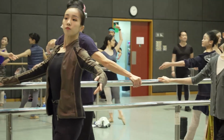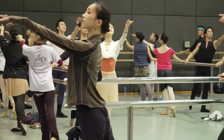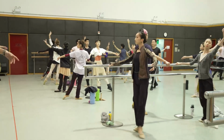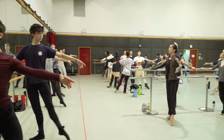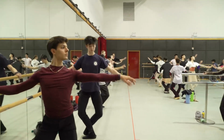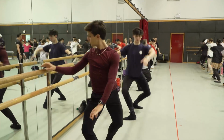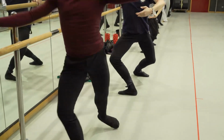And as the barre continues, it gets a bit more complicated. We started with pliés, both feet on the ground. And then we had a kind of simpler tendu combination where the shape of the foot is being felt, primarily working in first position. Now tendus in fifth take it up a notch. We're transferring from one foot to the other foot for the first time.